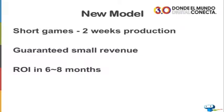So the new model we are working on is to create short games with 2 weeks of production. The total time frame to create a game is around 4 or 5 weeks. The 2 weeks of production is for two people on illustration and two on development. The management, QA and game designer are spread across this time. The cost is for 2 weeks of production, and it must guarantee the same average download rate and revenue that we received from the small games we already made. But with a lower cost, we can get a return on investment in 6 to 8 months. So that's our idea.